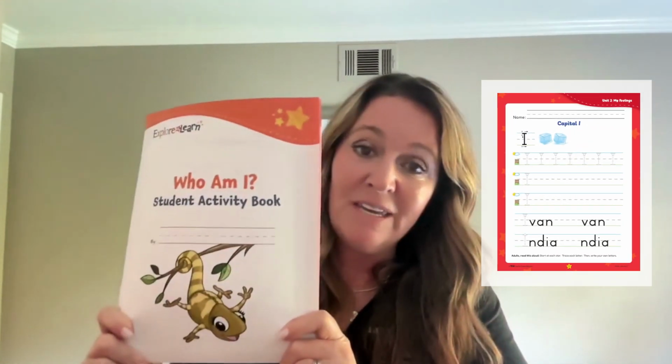There is also a student activity book that is designed for students to be able to use emergent writing and show their thinking, as well as help to support their fine motor skills. In addition to all of these phenomenal components, the full program also comes with a physical manipulatives kit to really reinforce that play and hands-on learning, as well as digital learning resources that help support and enhance the learning for students, as well as an online portal that allows teachers to plan from any device wherever they are. So these are some really great components of what you get with Explore and Learn.